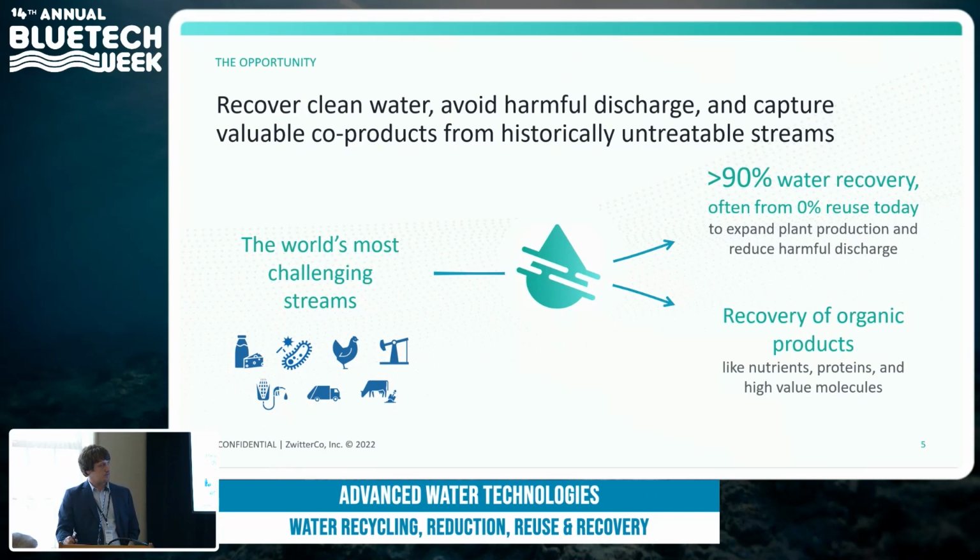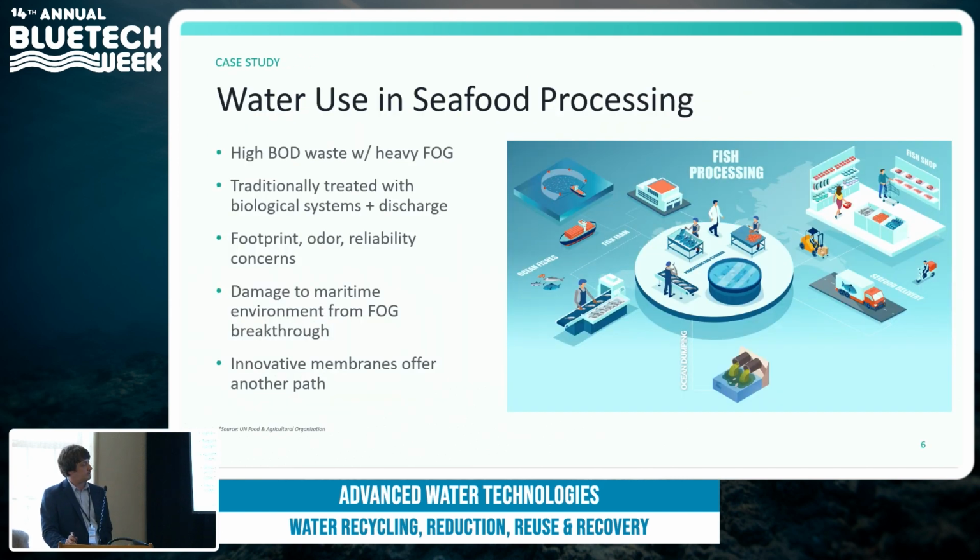And we're looking to do that in some of these areas you see here in the cartoons. We've got poultry projects running right now, bioprocessing, fermentation. And this year we've started to engage with some of the seafood industry, which is why we got interested in BlueTech Week. I'll go through a little bit in a moment what that looks like.